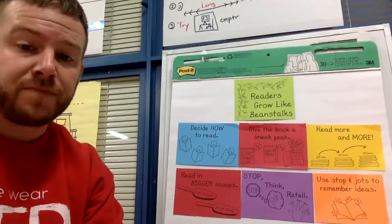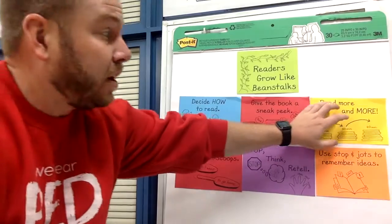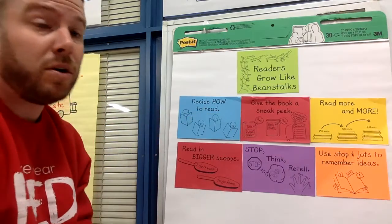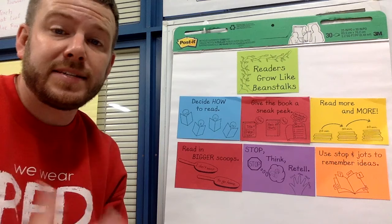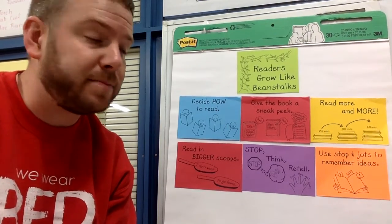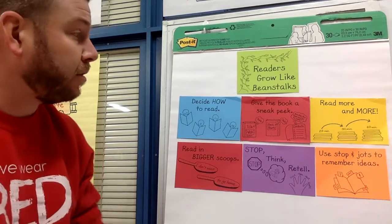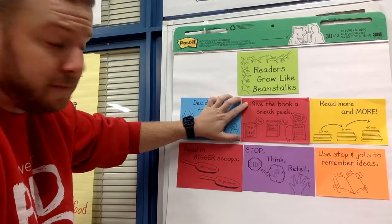We have spent the past couple weeks in reading working on growing like beanstalks, and we've done an incredible job with that. Now, I've been able to really tell that we have been reading more and more and more. Like I said, we're up to 40, 45 minutes of independent reading from what I can see. Now, because of benchmarking, I haven't gotten to read with you as much, but we're going to be changing that around. So I'll really be able to see if we can decide how to read and then read that way.